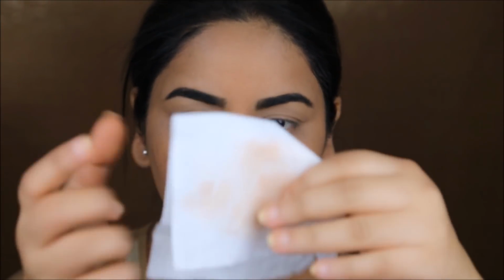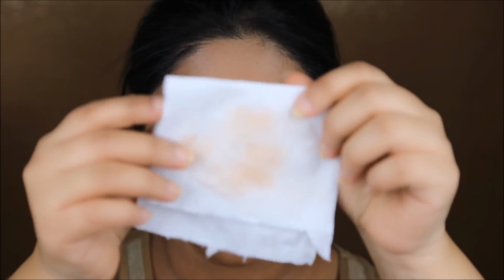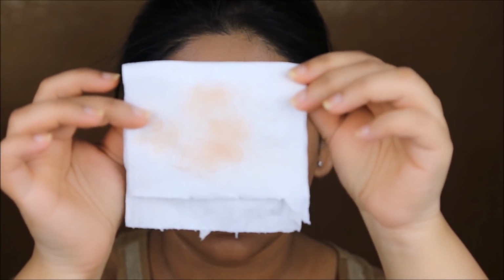I end up blotting all the excess makeup on my face. The excess makeup on your face is the one that causes all those streaks and patches at the end of the day and makes you look tired. So you want that out of your face.